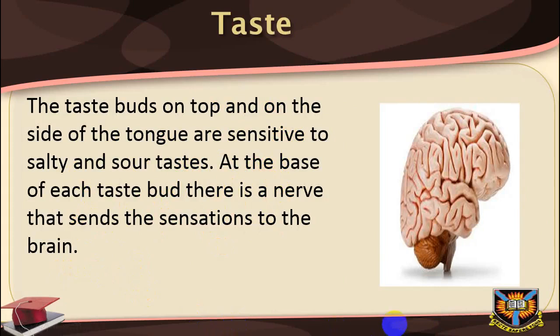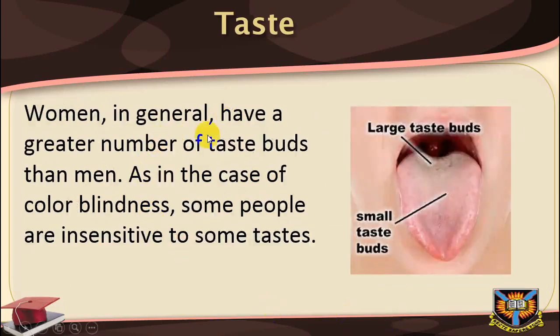The number of taste buds varies substantially from individual to individual, but greater numbers increase sensitivity. Women in general have a greater number of taste buds than men. As in the case of color blindness, some people are insensitive to some tastes.